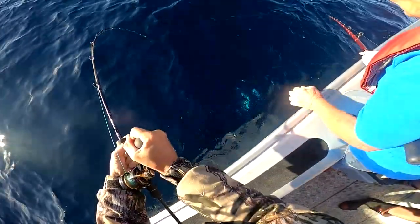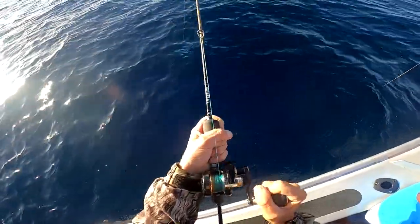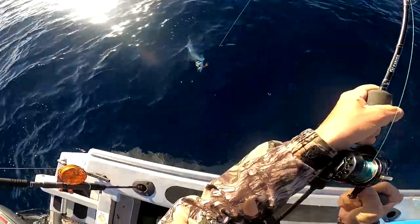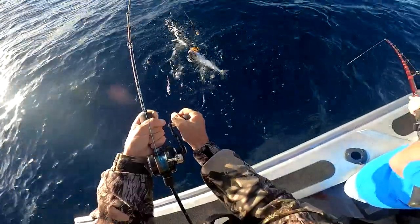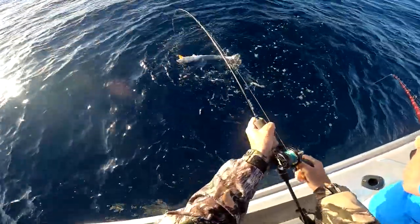What have we got here? We've got a bit of colour. Yeah, it's a barracuda, is it? Oh, you bastard. Oh, bloody old wormy barracuda. Oh, mate. Got us all excited. Oh, well.